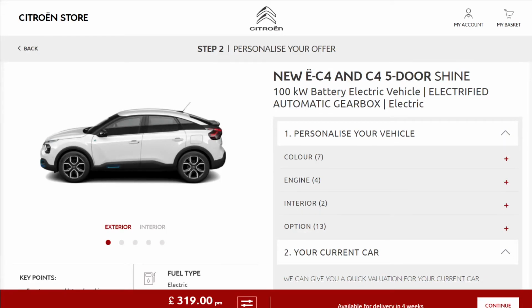So usual specs for this platform: 100 kilowatt motor, 100 kilowatt DC fast charging, 50 kilowatt hour battery, and starts at 30 grand. Now, about 32, I think.